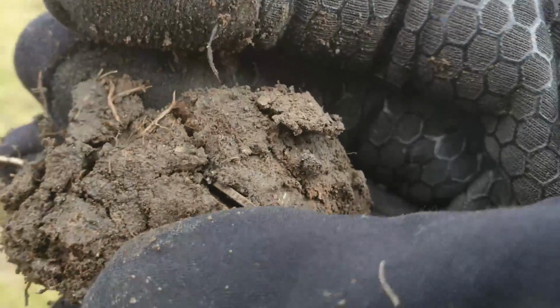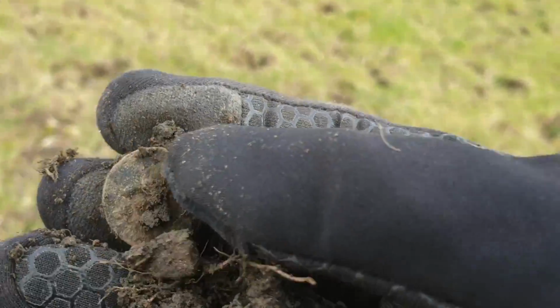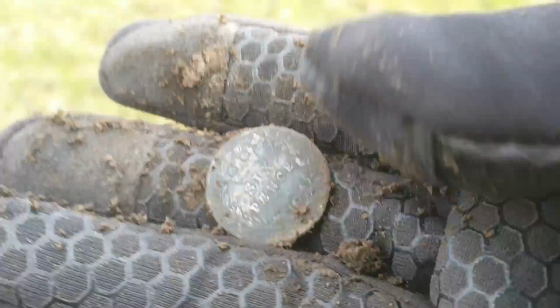That's three. I had a premonition it was going to be five. Go on, what are you going to be? Oh, this is exciting. It is. It's a sixpence.